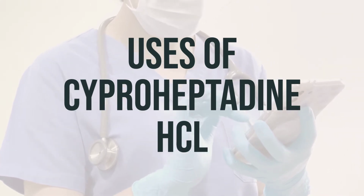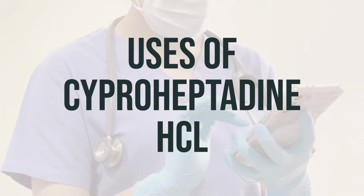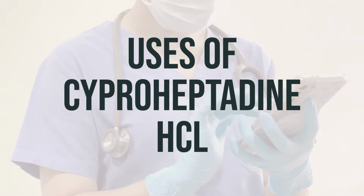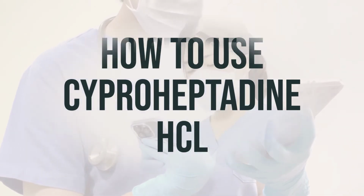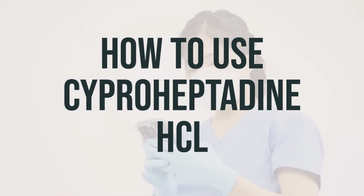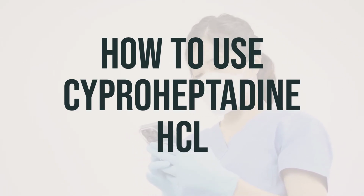It's important to note that this medication should not be used in newborn or premature infants. As for the daily dosage and timing, it's best to follow your doctor's instructions for the correct amount and when to take it. When taking Cyproheptadine Hcl, it is important to follow your doctor's directions. This medication can be taken with or without food, usually 2 to 3 times a day.